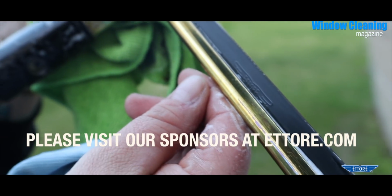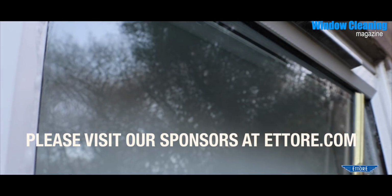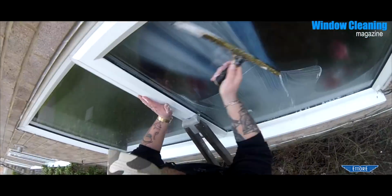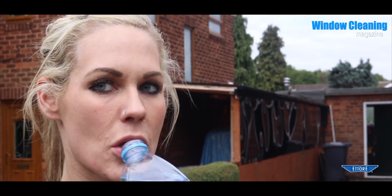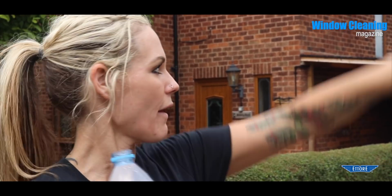It's a soft rubber, and it just seems to last. No one's allowed to walk back to the car ever. If they walk back to the car, they owe me $5. Really? So you have to make sure you have all your equipment, all your towels, all your wool, everything. When you leave that car, you're not allowed to walk back to it until every job is done.